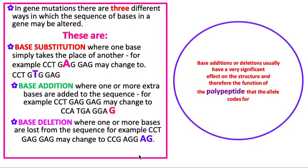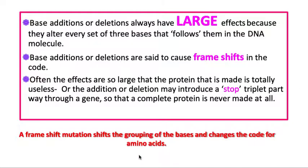Base additions or deletions usually have the most significant effect on structure and therefore the function of the polypeptide that the allele codes for. So those are usually the most deleterious mutations. Okay, base additions or deletions always have large effects because they alter every set of 3 bases that follows them. Base additions or deletions are said to cause frame shifts in the code. So often the effects are so large that the protein that is made is totally useless, or the addition or deletion may introduce a stop triplet partway through a gene so that a complete protein is never even made at all. So a frame shift mutation shifts the grouping of the bases and changes the code for the amino acids.